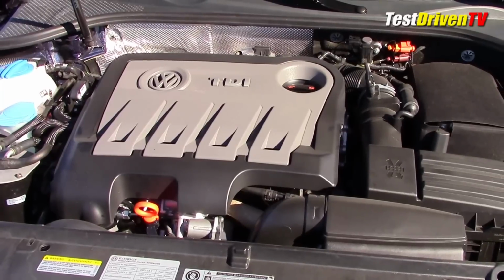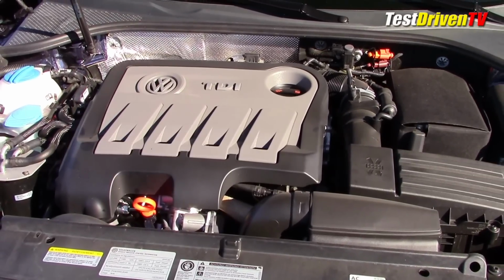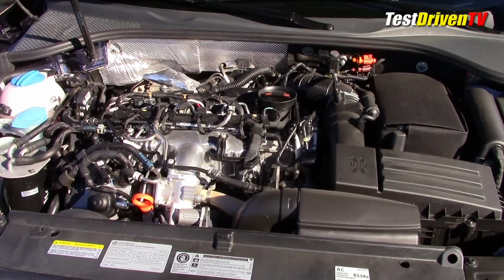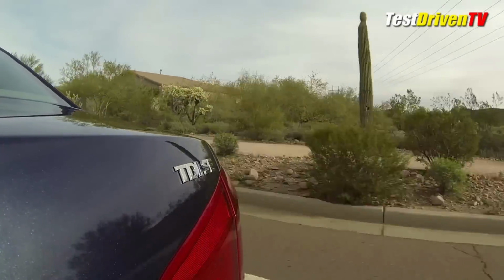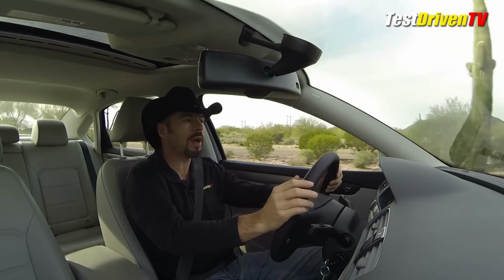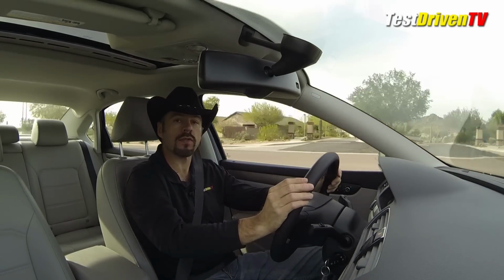The heart and soul of the TDI is its 2-liter turbo diesel engine. With common rail technology, it's quieter and smoother than diesels of the past and emits no smoke at all. Mated to a 6-speed DSG automatic transmission, it's rated at 30 miles per gallon city and 40 miles per gallon highway, with a 34 miles per gallon combined rating. Around town, this engine actually has a pretty good amount of grunt. Even though it's only 140 horsepower, that 236 pound-feet of torque really is something that you can feel.